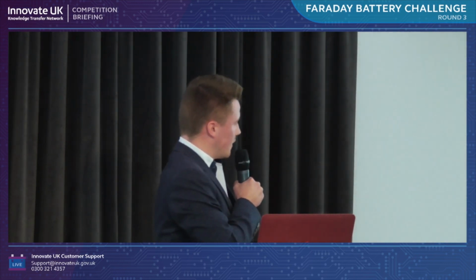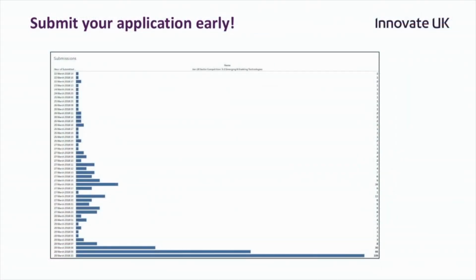This next slide, you may not be able to see too clearly, but this shows the number of applicants for a previous competition, and to be honest, it could be any of our previous competitions, submitting their proposals each hour leading up to the noon deadline that we had in place for that competition. So as you can see, the majority of applicants do leave it until the final hours or even the final minutes or seconds, to be perfectly honest, to submit their application to us.